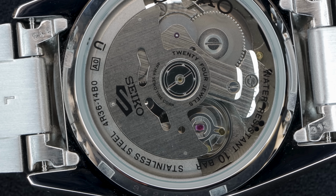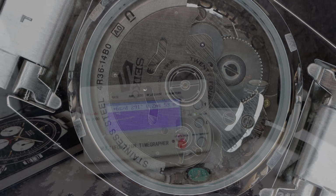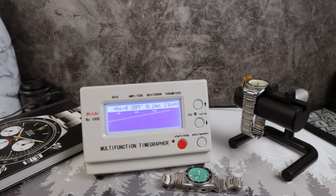Now let's check out the performance on the Timegrapher. This movement hacks and hand winds unlike the SKX013, and it has 24 joules with 41 hours of power reserve. It's a 21.6 VPH low beat. Now let's look at the rate. We got 6, 6, 6, and the fourth and final round plus 6.